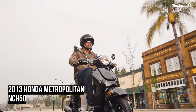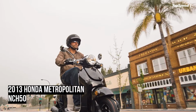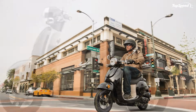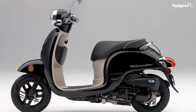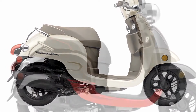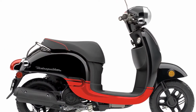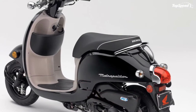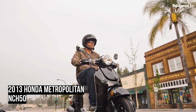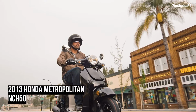The 2013 Honda Metropolitan NCH50 is powered by a 49cc single-cylinder 4-stroke engine mated to an automatic transmission. The Honda Metropolitan NCH50 is offered with a starting price of $1,999 USD and is available in 3 colors. Hit the jump for more information on the 2013 Honda Metropolitan NCH50.